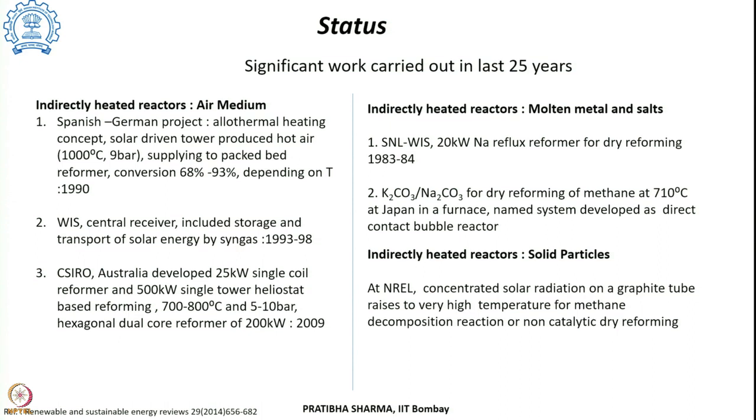Now, the reformer in various instances could be either a fluidized bed or a packed bed type of reformer. So, in this case it is a packed bed reformer wherein they observed that a conversion of 68% to 93% could be achieved. Now, this is a wide range and that depends upon the temperature which is achieved at the reformer end, and this was demonstrated as early as 1990.